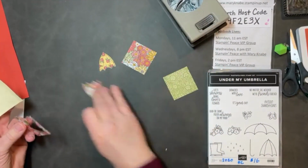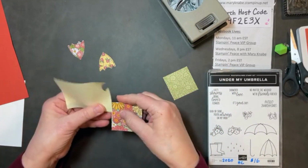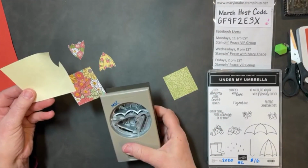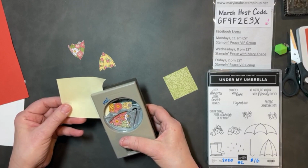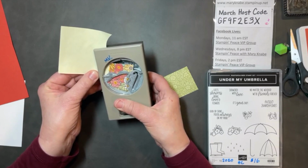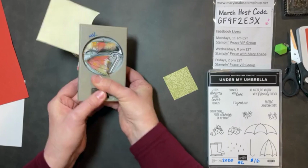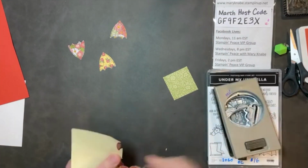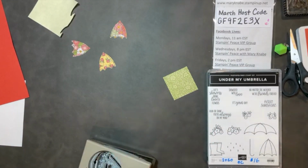This Ornate Garden designer series paper screams spring to me. Spring flowers. And there's the third one. Now I am going to need some handles for my umbrellas.